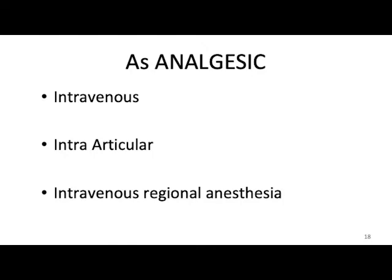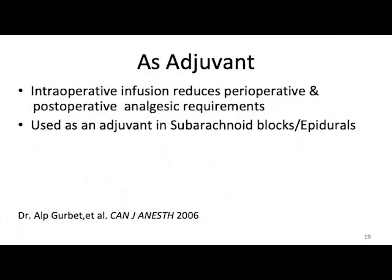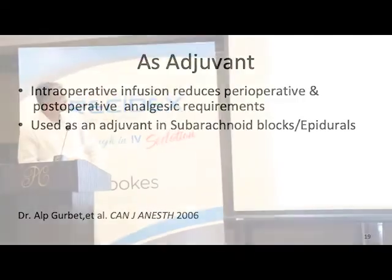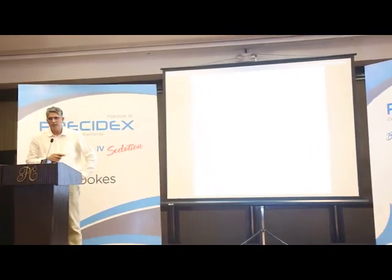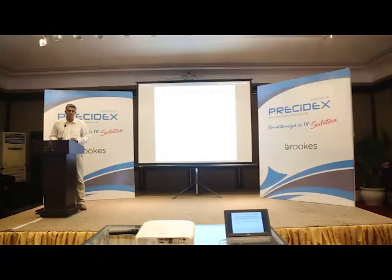So intravenous, intraarticular, intravenous regional anesthesia, all these indications are there as analgesics. As adjuvants, they can be used, since they work on the spinal cord as well, the receptors are present, so they can be used in regional and subarachnoid blocks. I do not know the exact dose, we'll have to find that out from the literature. So again, they can be used as adjuvants in regional anesthesia, in local infiltration. Some people even locally infiltrate these drugs. And the idea is that since alpha-2 receptors are present in the peripheral nervous system, there would be some effect on the peripheral nervous system and hence the local infiltration.